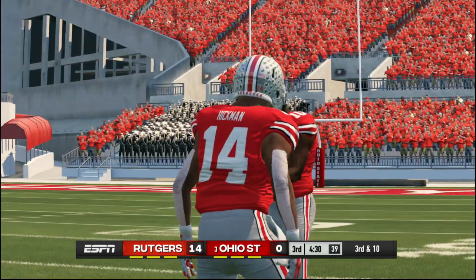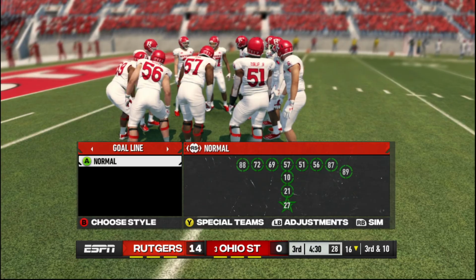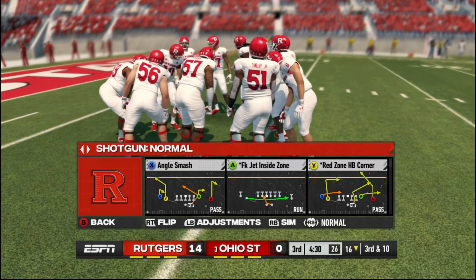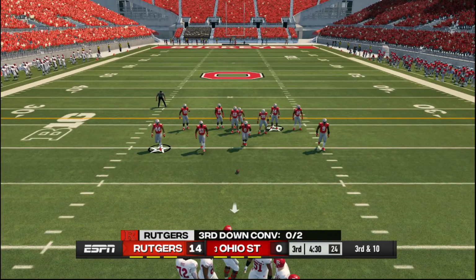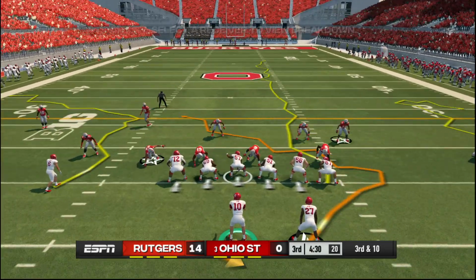Brad, I just think this quarterback's got to do a much better job of being able to read that defense and make quicker decisions. And especially when the defense starts to get pressure, you've got to either get rid of that football and check it down or take off and run with it.